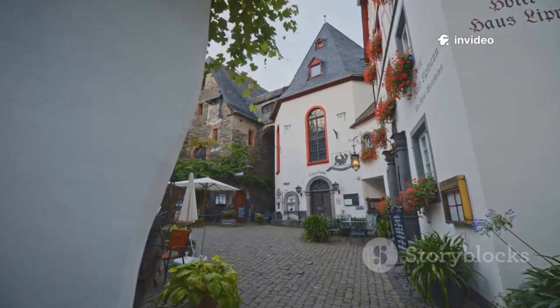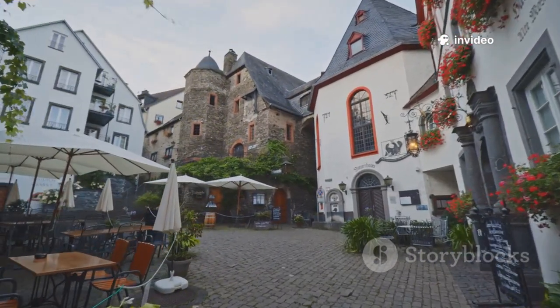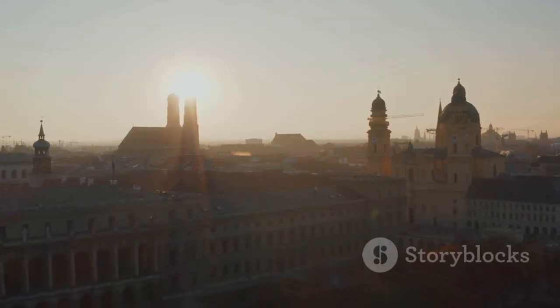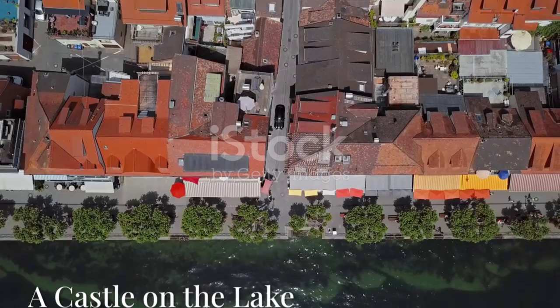Dinkelsbühl is like an old jewellery box, untouched, welcoming, and full of stories. It may be the little sister, but it shines just as bright. Discover its quiet magic.